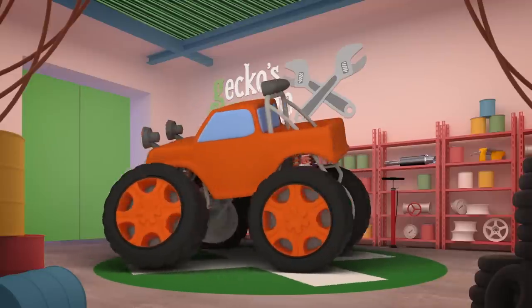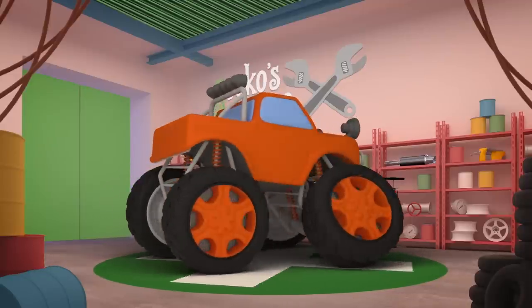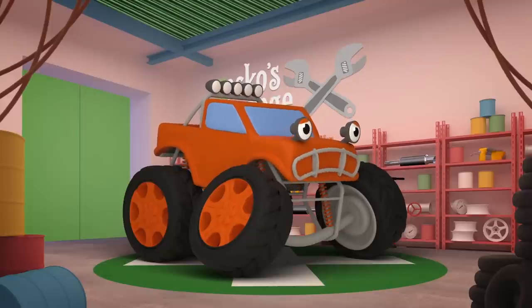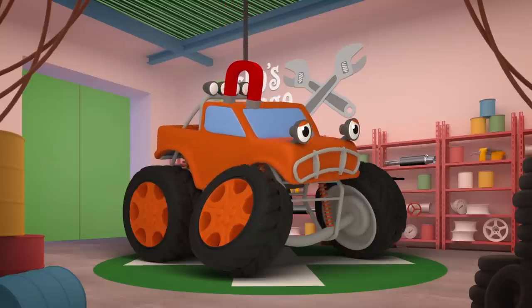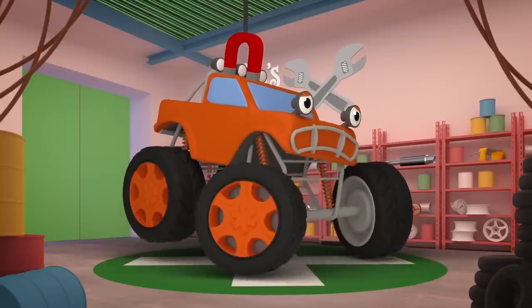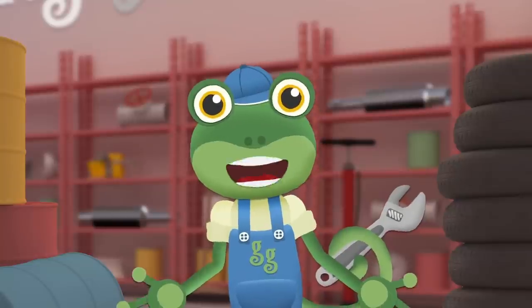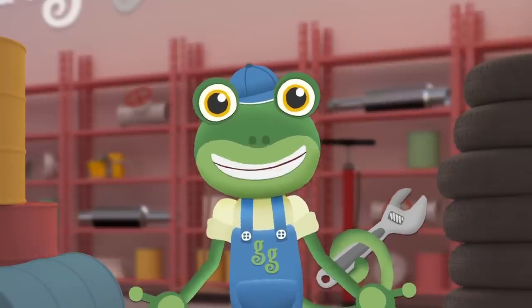Max's jump didn't go well. That landing sure looked sore. I think his axle might be bent. Let's lift him to make sure. The axle connects to the wheels and helps Max change direction. Just look at his wheels sag. He needs closer inspection. With a broken axle, Max can't jump.